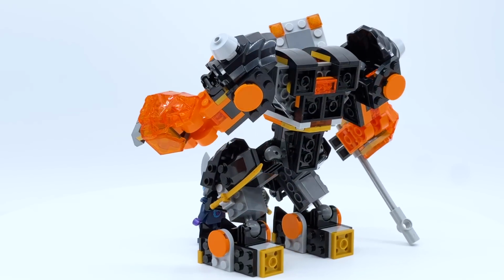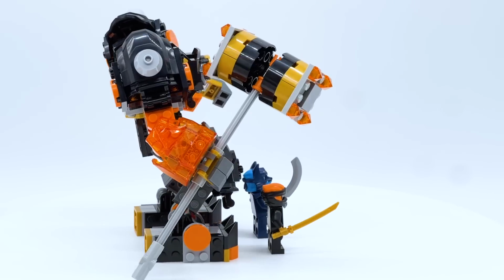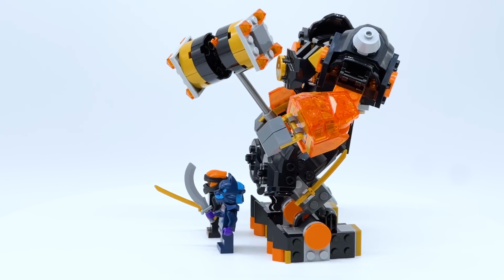I don't usually call sets must-haves because, of course, not everything's for everybody. But if I was going to call anything a must-have, this would be pretty close to it. It's a cheap set with a good minifigure selection and a fantastic build. If this is the kind of thing you like, I think you will really like this set.